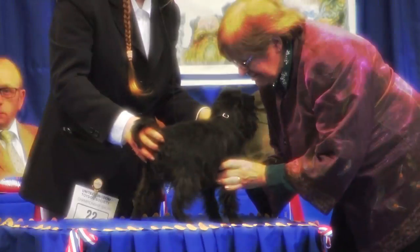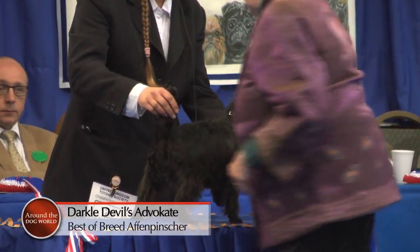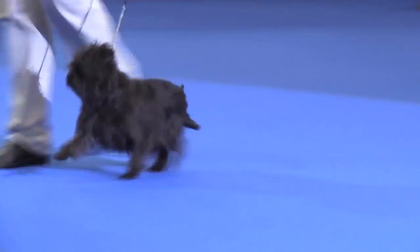First of our best of breeds today is the Affenpinscher. They were judged by Terry Burgess. He had 46 dogs, making 48 entries, and his best of breed was number 22, the Bitch.